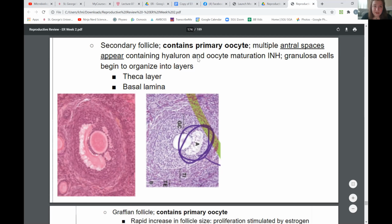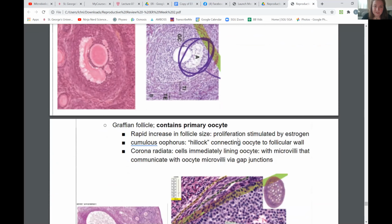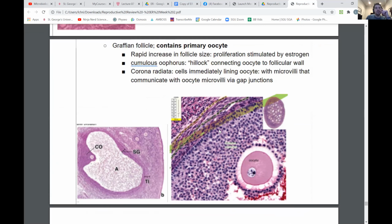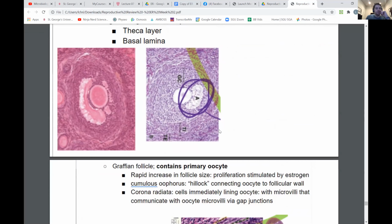So you do need to know oocyte maturation and inhibition. Granulosa cells begin to organize in two layers, so you have the theca layer and you have the basal lamina. The biggest thing to differentiate, of course, is the introduction of those antral spaces. Now, I think that picture was on our test, just to throw that out there. I think one of those was on there.